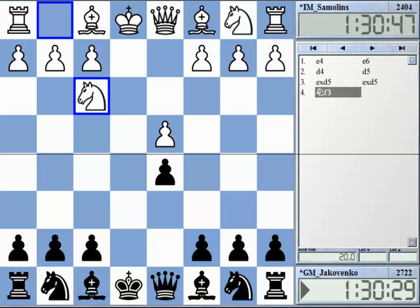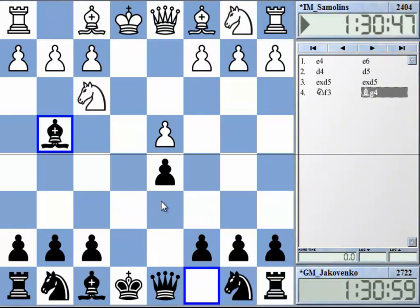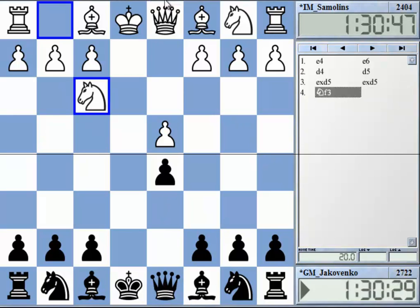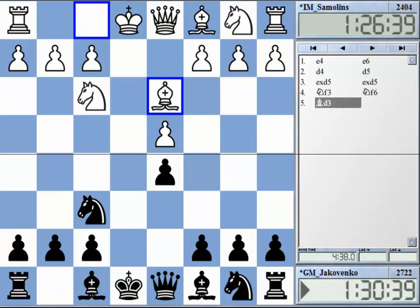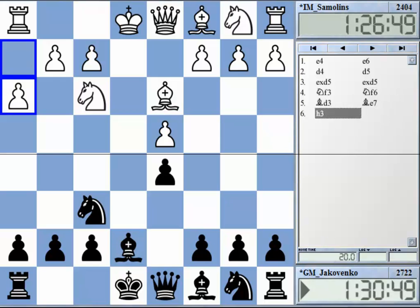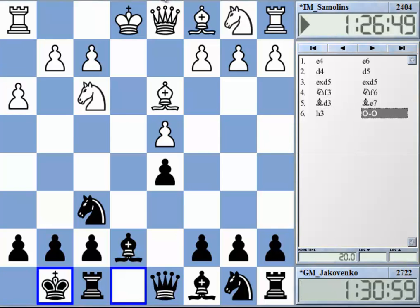Yeah, the white player played knight f3, and here black has a couple of options already to steer the game out of complete symmetry. For instance, knight c6 is such a move, or bishop g4. But Jakovenko didn't even play one of those. He just played the most solid move, knight f6, bishop d3, bishop e7. White played h3, so very safe. Not bishop g4, please. Okay, it's playable for sure.